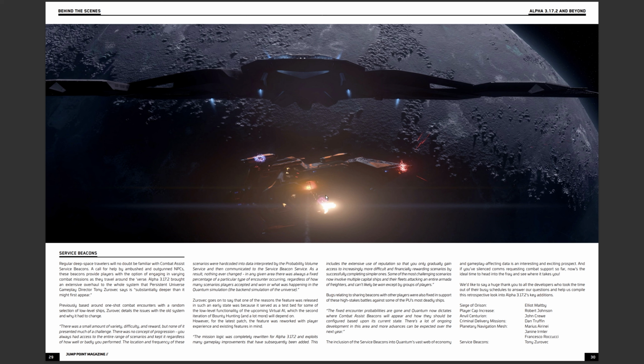Anyway, service beacons. Regular deep space travelers will no doubt be familiar with the combat assistance service beacons, a call for help by ambushed and outgunned NPCs. These beacons provide players with the option of engaging in varying combat missions as they travel around the verse. Alpha 3.17.2 brought an extensive overhaul to the whole system that persistent universe gameplay director Tony Zurek says is substantially deeper than it might first appear.